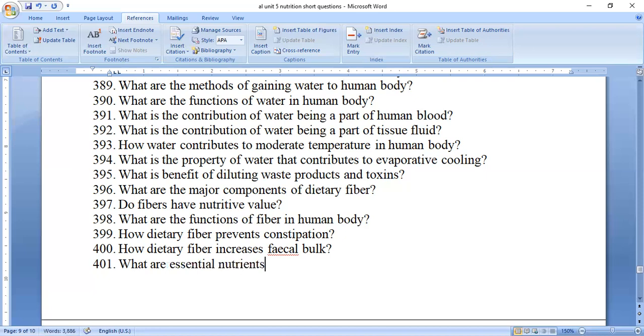Now, yesterday also I told you, certain vitamins can be synthesized in our body from their precursors. Correct? But most of the vitamins are not. That's the idea. All the vitamins, actually, it cannot be taken as a right statement. Understood?